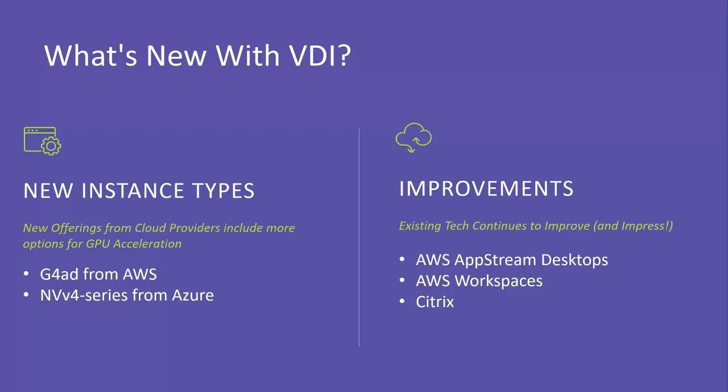So the idea here is the more instances that we have to choose from, the better. First, let me talk about one that's new from AWS. It's called the G4AD instance. And they're pretty fantastic, I have to say. Very similar to the existing G4 instances that some of you guys may be familiar with.